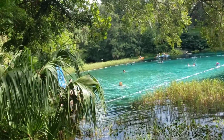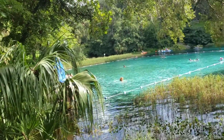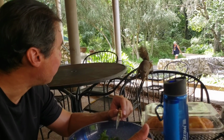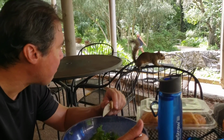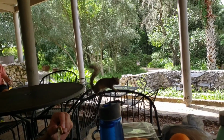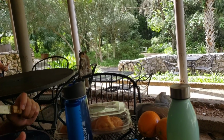Rainbow Springs State Park near Morriston, Florida. And here's our little squirrel, our little friend who wanted to come have lunch with us while we were dining and enjoying this magnificent scenery.